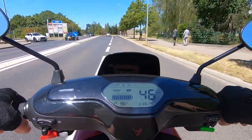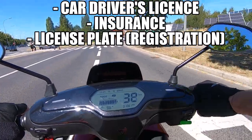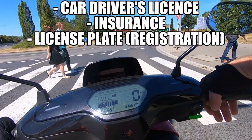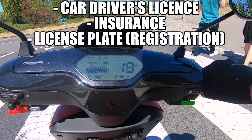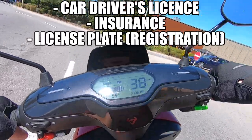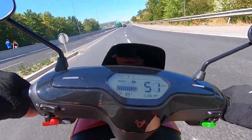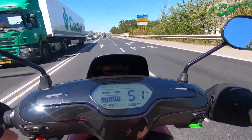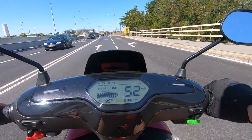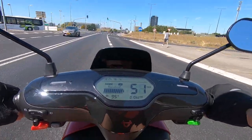This is a scooter in the legal sense of 45 kilometers per hour. You must have a car permit, at least. And you must have an insurance for this scooter. You must wear a helmet. You must wear a motorcycle helmet, not a bike helmet. And of course, you must keep your car license up to date. If you lose it, you can't ride the scooter anymore. You cannot ride the scooter on highways. It's limited only for country roads and city dwelling.